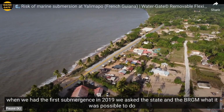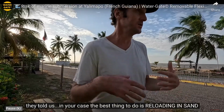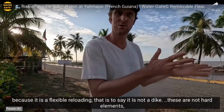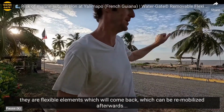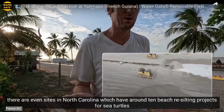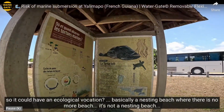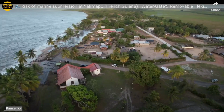When we experienced the first flooding in 2019, we asked the state and the BRGM what could be done. They told us, in your case, the best thing to do is a sand replenishment because it's a flexible solution. That is to say, it's not a dike, it's not hard structures, it's flexible elements that can be remobilized later. There are even sites in North Carolina. I think they have half a dozen or 10 beach renourishment projects for sea turtles. All right. It can also serve an ecological purpose. A nesting beach where there's no longer any beach. Exactly. It's not a nesting beach anymore.